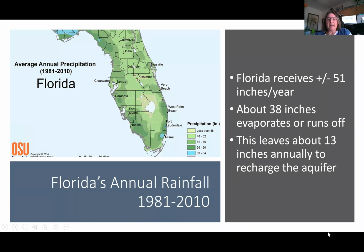So rainfall in Florida, this is what's going to recharge those aquifers and fill up our ponds and lakes, get the rivers flowing. Our annual rainfall just depends on the resource that you're quoting, but anywhere from 50 to 54 inches a year. And it depends on where in the state you're at too. So I'm right here in Manatee County, which is this color right here. It's saying 52 to 56 inches of rain a year.